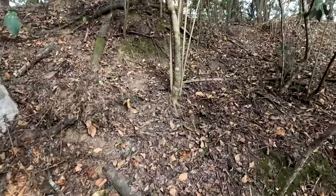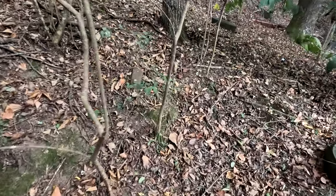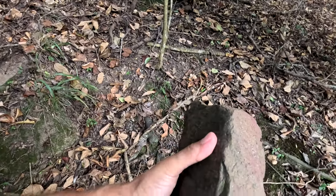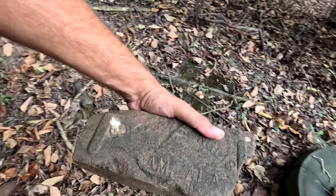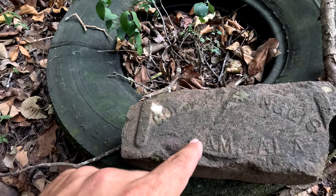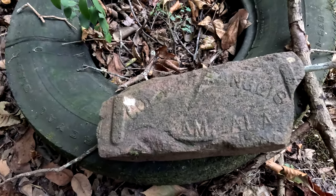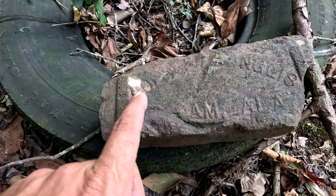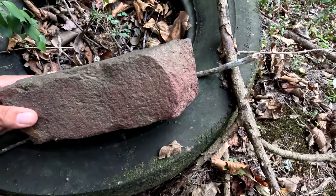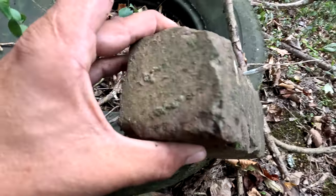Look at all the trash just erupting out of the ground. Oh, that's an old brick right there. Yeah, we definitely gotta look at that. This is an old street paver brick right here from, I don't know, somewhere in Alabama is where this was made, and I can't read the name on it. But this is a road paver, how they'd pave roads in the late 1800s, early 1900s. It's a cool old brick. Neat.